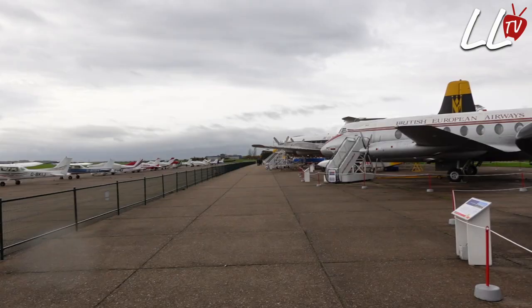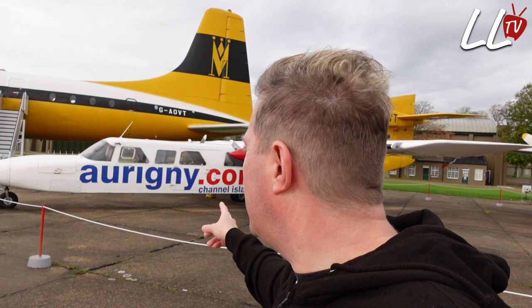Walking alongside the runway, you get to see lots of commercial aircraft. So that's a little Channel Island hopper plane. Look at the size of it. It's like you have to crank the older propellers up. And here we've got a Monarch aeroplane as well. Do you remember those? I'm showing my age a little bit, but that was a handbag express back in the day. It used to fly backwards and forwards to Gran Canaria.